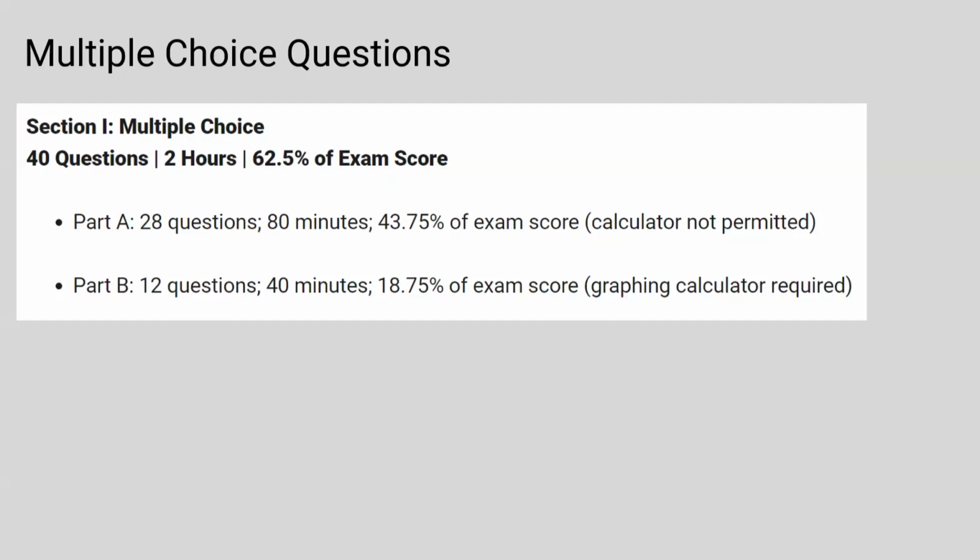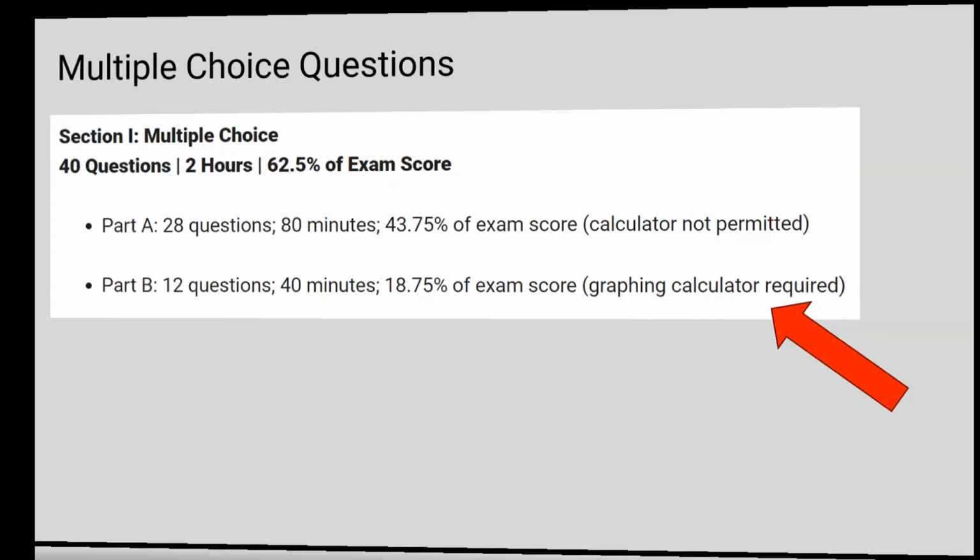So just a quick chime in on where these percentages are coming from. Part A, the multiple choice non-calculator, is 28 questions, which is 28 points. And so it's 28 points out of a total of 64 points, because the multiple choice is 40 and the free response is 24. So if we take 28 over 64, that'll give us 43.75%. And then for Part B, that's 12 questions or 12 points out of 64, and that will simplify to 18.75%.